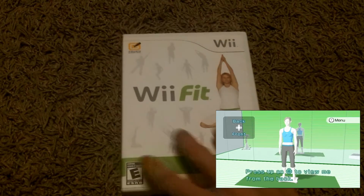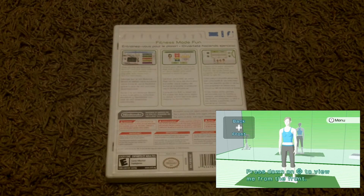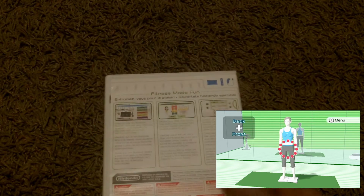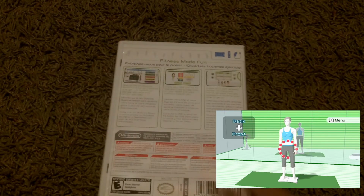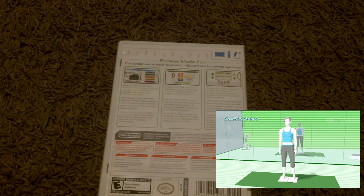But, yeah, of course, this one is definitely appealing more to a casual audience, but that's not a bad thing, because I think, yeah, fitness made fun. They got that right, because this is a really enjoyable one, in my opinion. But it could just be me, for someone who likes getting up and doing stuff.